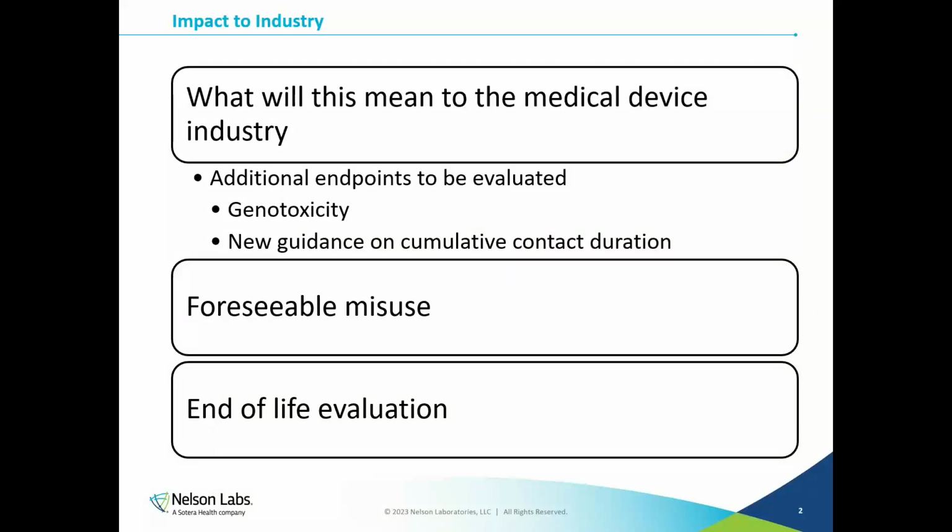So we're going to go through the changes and try to go into detail where we can. We don't have time to get into detail on every single point that's changing, but we will spend the majority of the time discussing these 4 main points. These are the points that we believe will have the biggest impact on our customers.